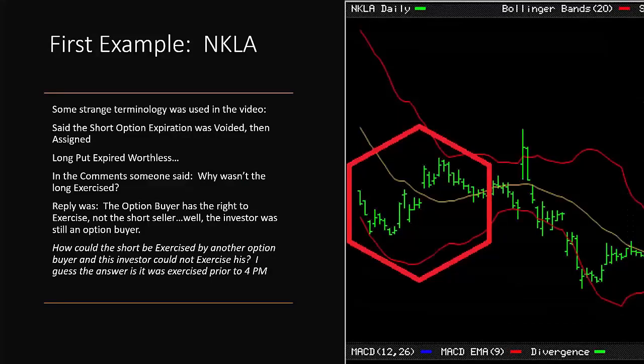All right, now take a look at each example. I'm sorry, I forgot to crop the dates in the picture here to show you, but this is sort of the August range that was shown for NKLA. We have a better slide later that shows a little bit better of what we think happened in this situation.